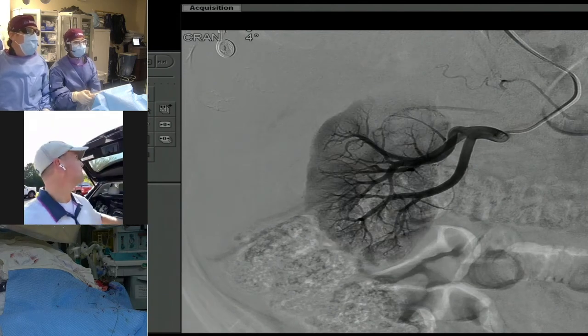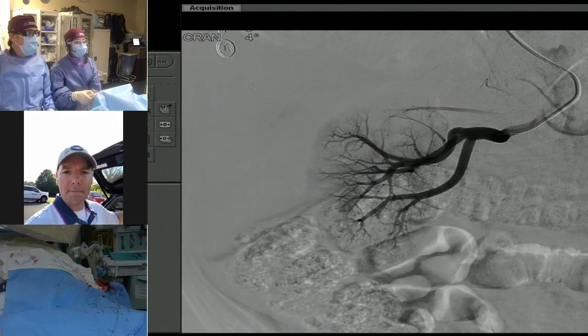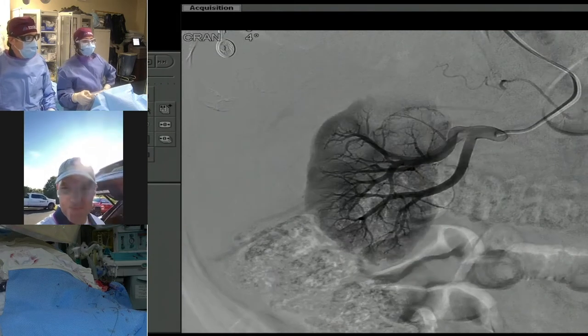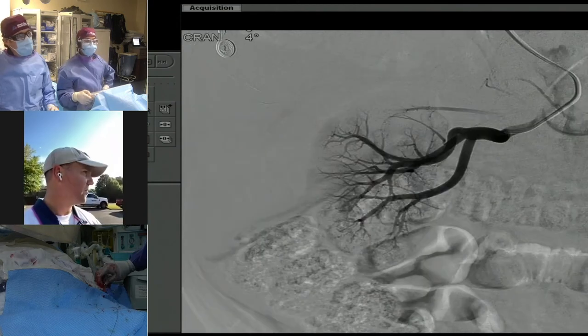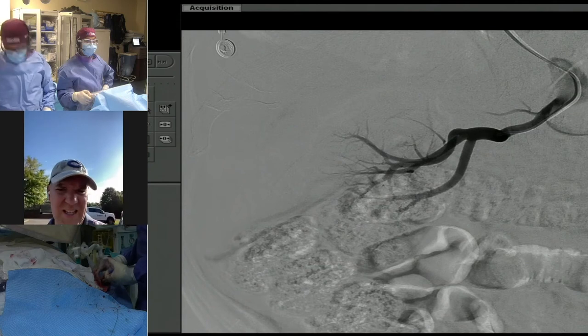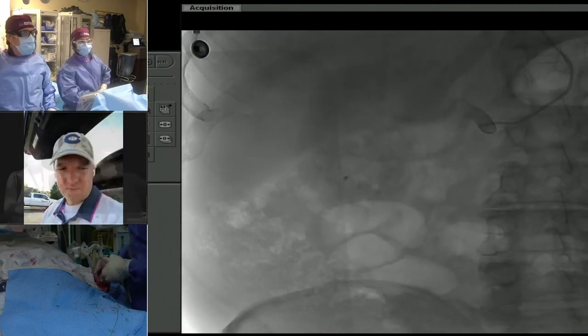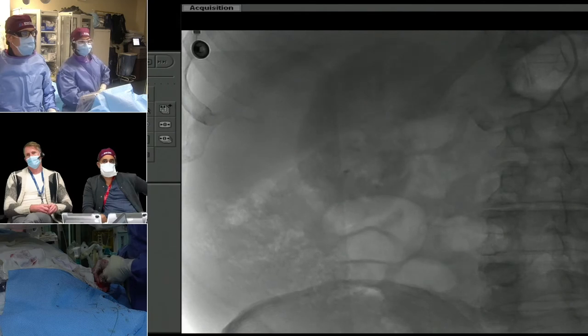Yeah, and I thought this was a good case for that. I'm looking at this angio now and I see some hypervascularity, but it's not overwhelming like you sometimes see with RCC. So we're going to pull back the catheter to just proximal there and repeat the angio. We're just going to puff as we pull back so we don't miss it. I think that branch was probably contributing to it, but we'll see.